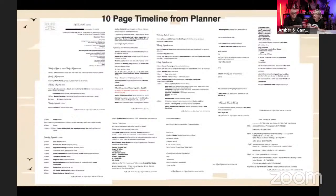That was the timeline from that wedding. A 10-pager. No, I think it was an 11-pager. I took out a page of sensitive information. So this is the 10-page timeline from the wedding planner. Now, did I have this memorized for the wedding? I surely did, mostly. Wow. Because there was so much going on with this wedding and so many moving parts.